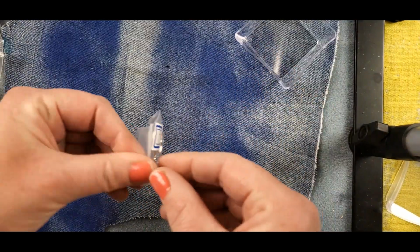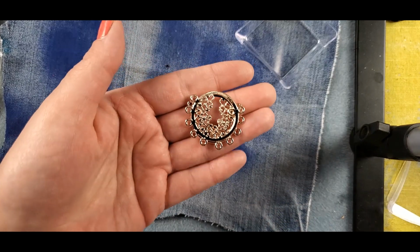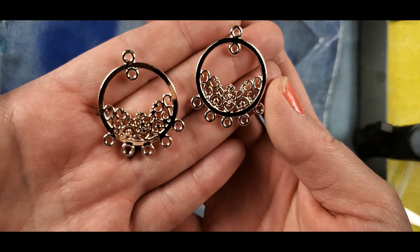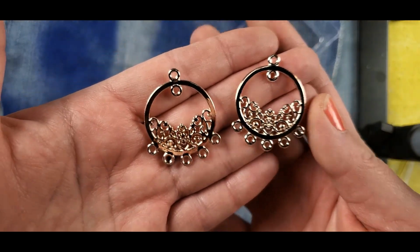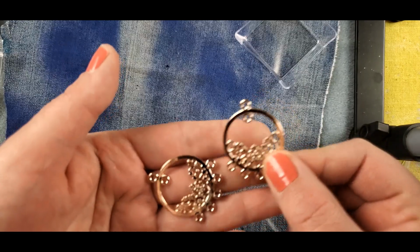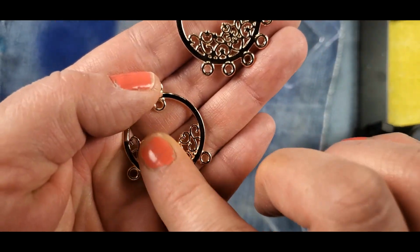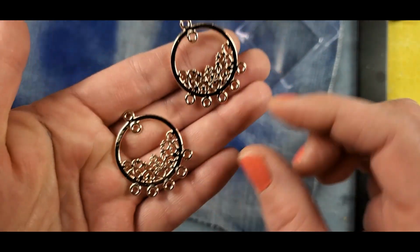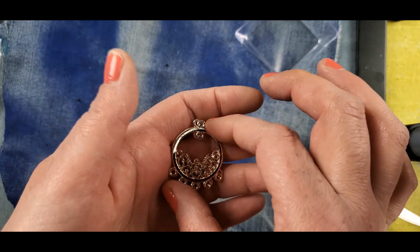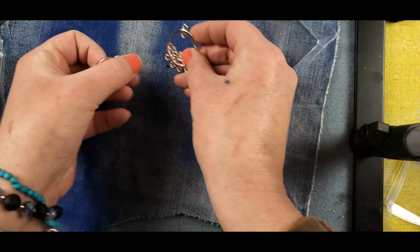Okay, number 2, we have 2 pieces, 36 by 29mm scrolled chandelier findings. Lead-free, nickel-free. So this is what those are looking like. And that's the back. Is this the back? You can feel this front side is more textured than the back, but quite honestly, they could be double-sided. So those are super cute. And yeah, I like those. Let's put those over there.